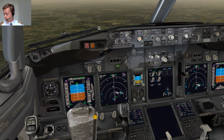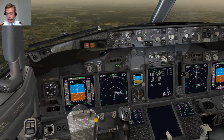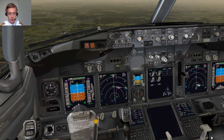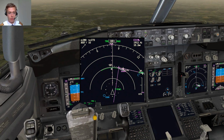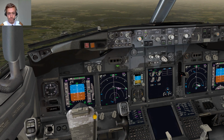Well, yeah, we need it at this point, because even with full speed brakes, it's going to be pretty tight. Of course, you can also use this green indicator, local QNH, to see where you'll end up at 2500 feet. And as you can see, we'll end up there just before we're going to join the ILS.